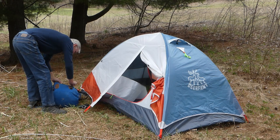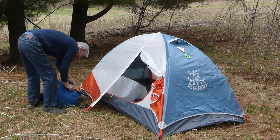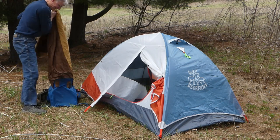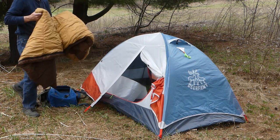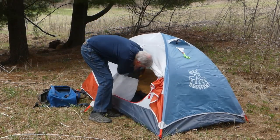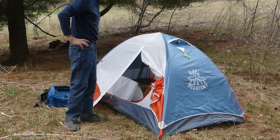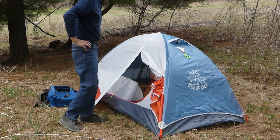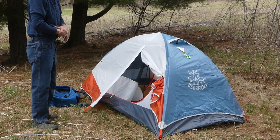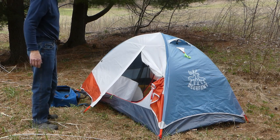This Kelty backpack I've had for 41 years, and had the sleeping bag that long too. This is an REI synthetic sleeping bag. I think it is rated at 5 degrees. It's not good for 5 degrees anymore. But I lived in my backpack and in that sleeping bag for hundreds of nights. Literally hundreds of nights.